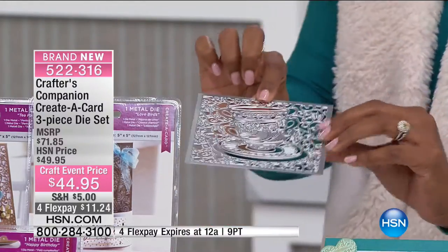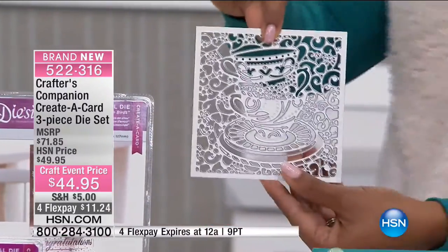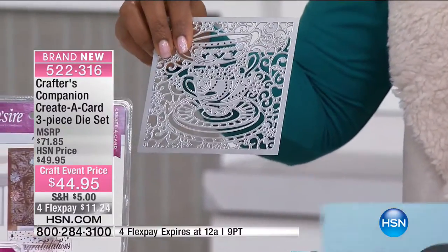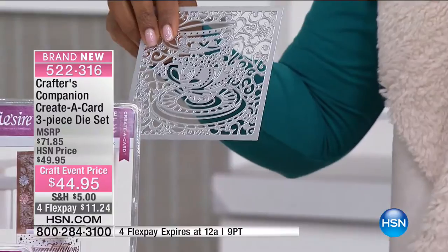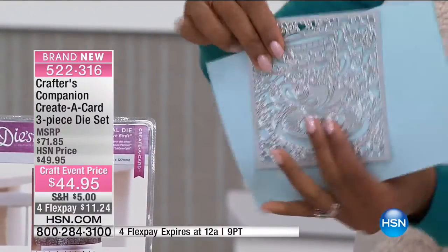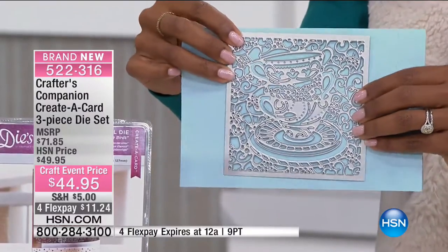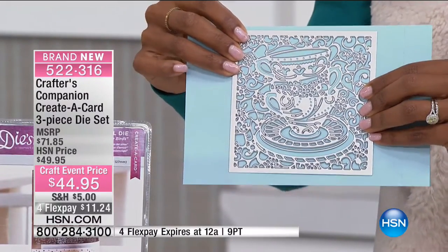So this one is the Tea Party die, and I think you can kind of get an idea. You can get an idea right there. I'll do it like this. There you go. I'm learning from the crafters. So this is going to be your Tea Party die.